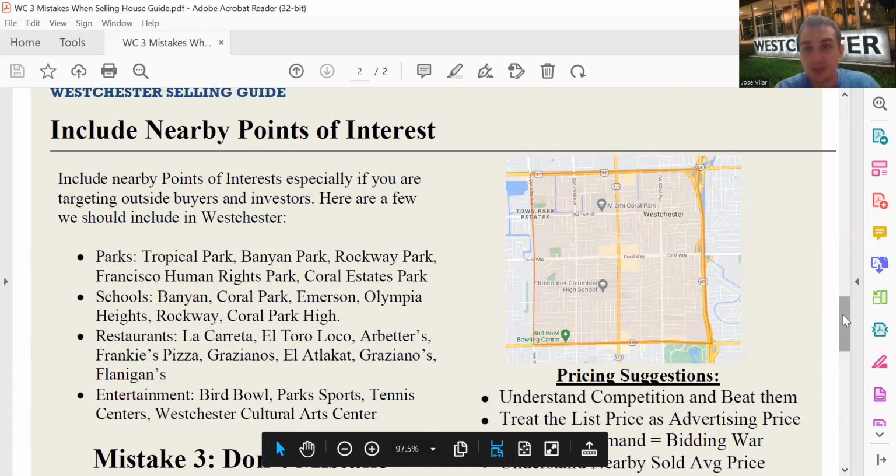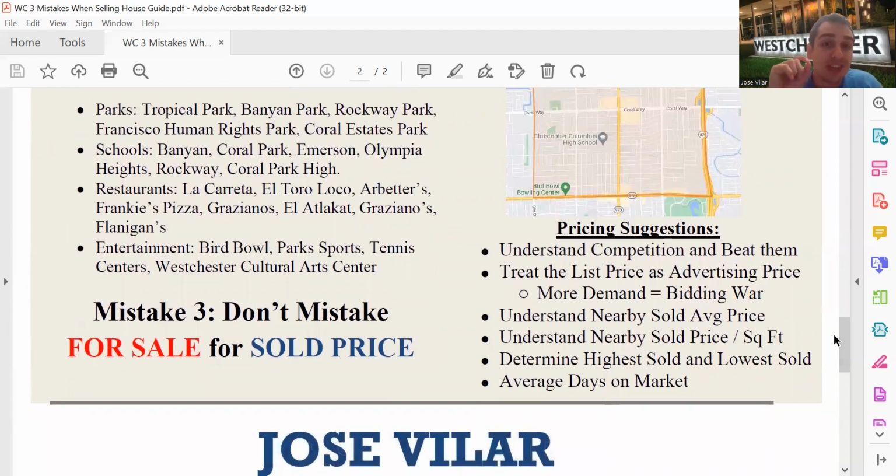The third big mistake is don't mistake the sale price for the sold price. So when a house is being advertised, or a neighbor tells you that their house is for sale for $800,000, if it sells for lower, they're not going to come up and say, hey, actually I had to sell it for 650. I don't know what's going on in the market. So don't base the price of your house on the asking price. You want to understand what the sold price is, but also know what your competition is. You have to understand your competition, and you want to be competitive and beat them, because you want to drive the traffic to your house.